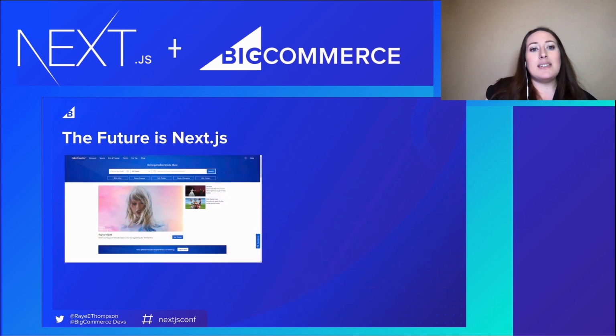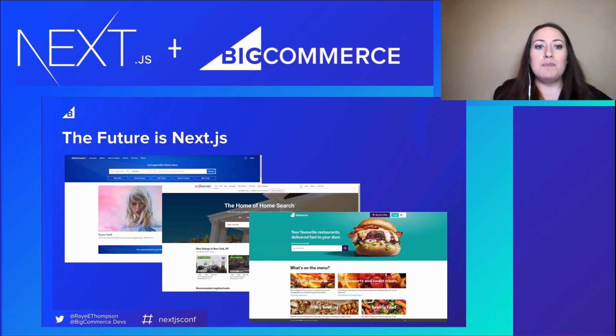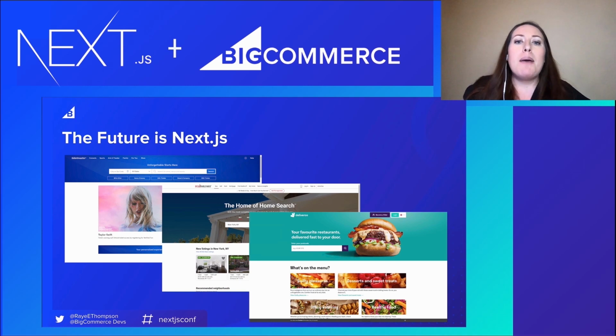So from the Next.js platform here, we can see that the headless trend is just growing outside of e-com into Next.js, because they have brands already like Ticketmaster, Realtor.com, and Deliveroo. And we're inspired by what these development teams have built so far and what the future of headless holds for Next.js. At BigCommerce, we understand the power of headless, and we understand that it's not always easy.